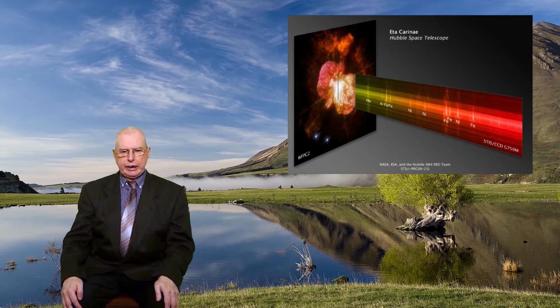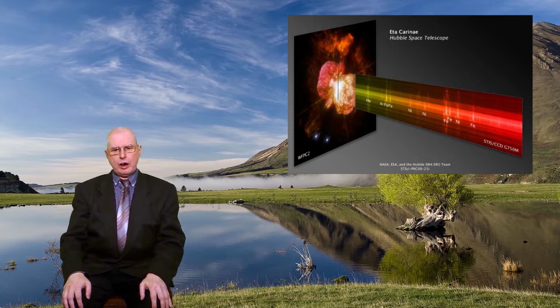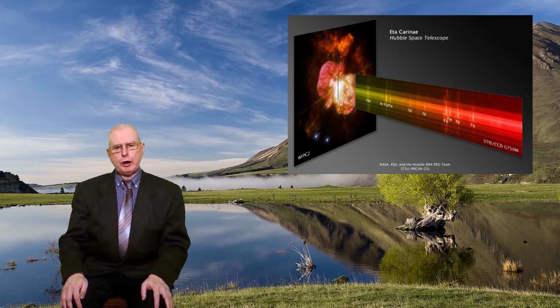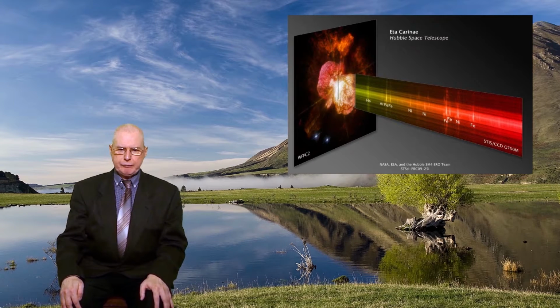Following another decline, it blazed out in 1837. On the 16th of December of that year, Sir John Herschel was at the Cape of Good Hope, where he had taken a large telescope so as to make the first really detailed and comprehensive survey of the far southern stars. When he looked at Eta Carina, he discovered that it was as bright as Alpha Centauri, so that only Sirius and Canopus was brighter.